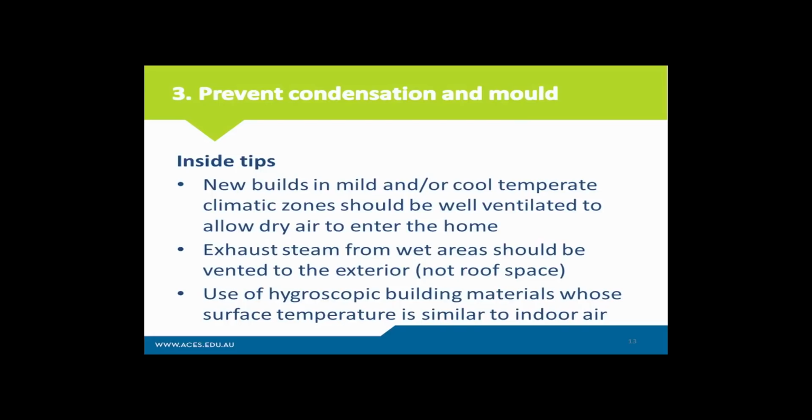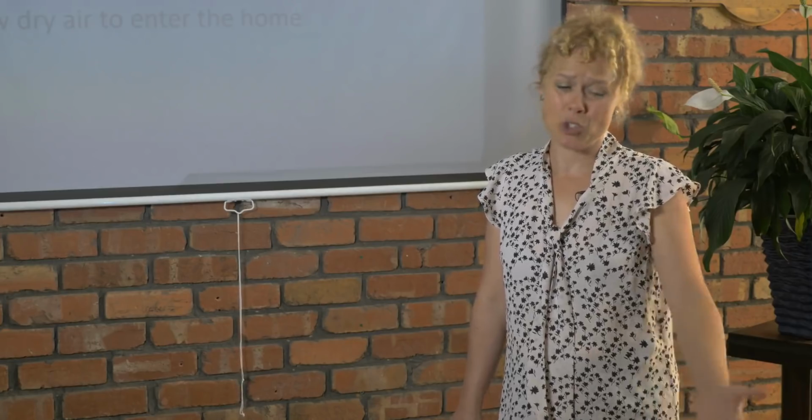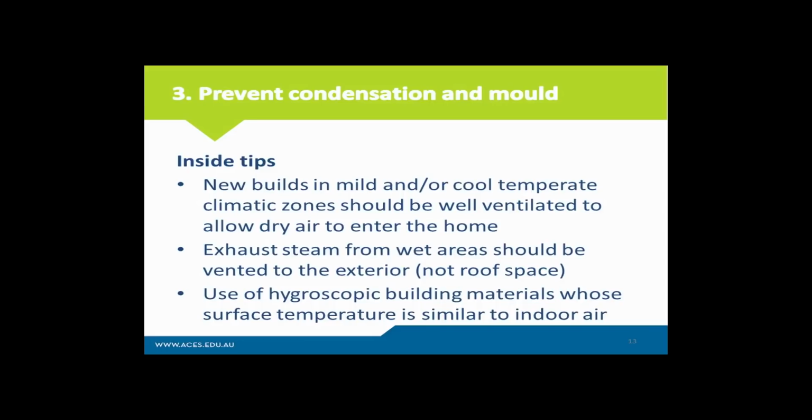Inside, make sure the new builds in mild and cool temperate climate zones are well ventilated to allow time to dry. In Melbourne, for example, right now it's 34% humidity. Really dry here, it's too dry. So we need some form of humidification, but of course it's going to be opposite in the Central Coast of New South Wales and in Far North Queensland, where you want to keep your humidity levels between 40 and 60%. So in Melbourne, when you're building, opening windows can be a good idea to help dry the home. Obviously not a good idea in humid climates. Exhaust steam from wet areas should be exhausted to the exterior, as I mentioned.